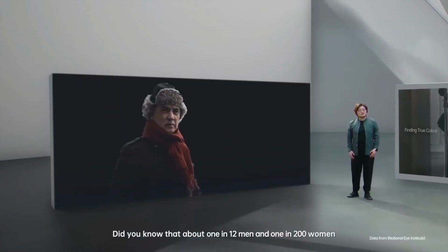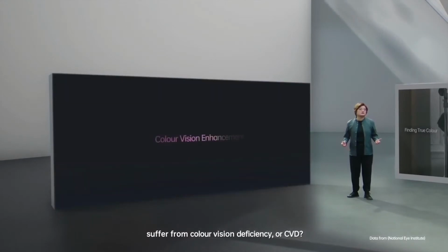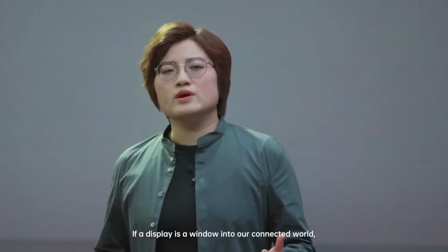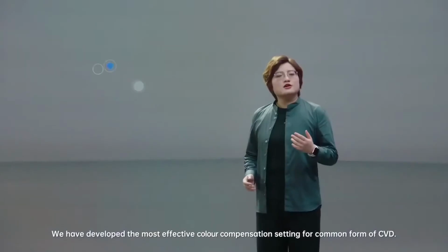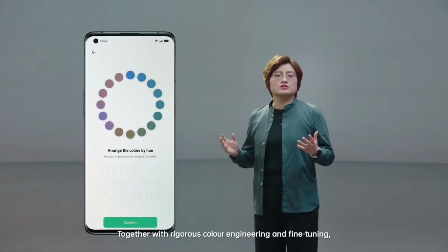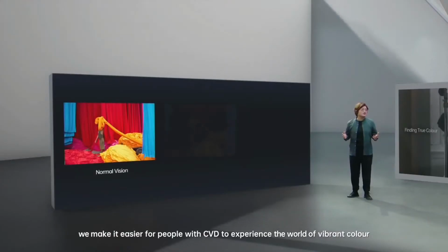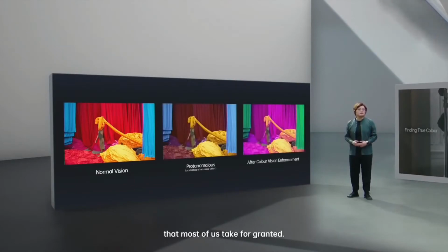Did you know that about 1 in 12 men and 1 in 200 women suffer from color vision deficiency, or CVD? The world is interpreted very differently by them. If a display is a window into our connected world, why can't we use it to help people with CVD? We have developed the most effective color composition setting for common form of CVD. Together with rigorous color engineering and fine-tuning, we make it easier for people with CVD to experience a world of vibrant color that most of us take for granted.